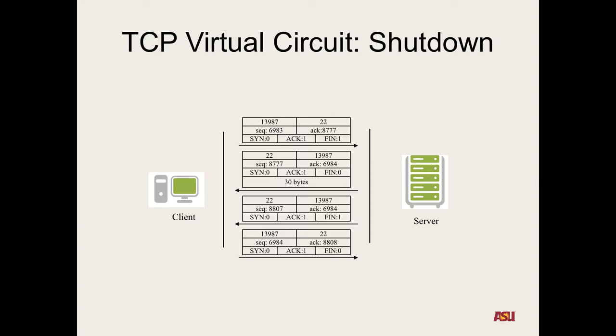Right, so if I were to get that, the server would say, client, you told me you're not going to send any more data, which means something's really messed up. So it would send a reset packet to say, hey, we should reset this connection because something's going on. So it sends a reset, and then it goes back to the original state waiting for a connection.